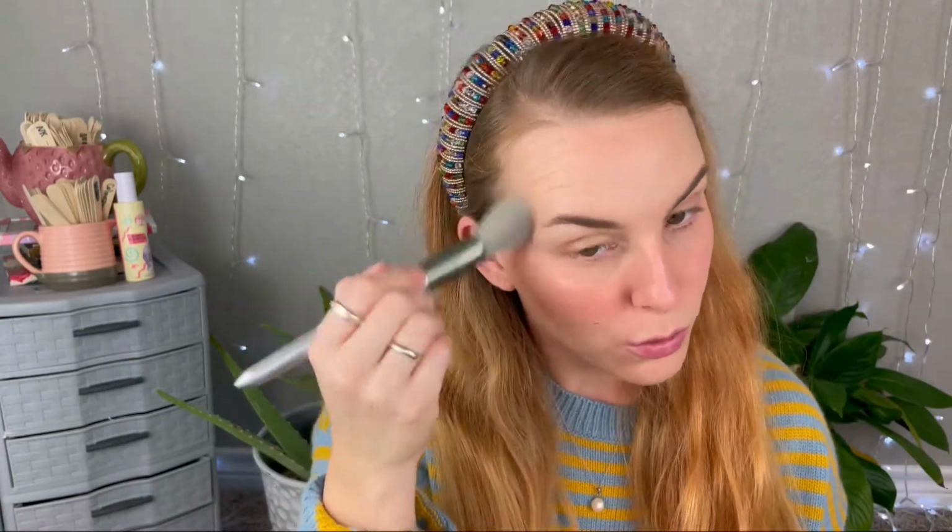I'm going to mix them. Graham cracker. That's super dark though. That might be good for the summertime. I don't know. It's pretty dark. But it is nice and wet looking. I like that a lot. That is the S'mores palette.